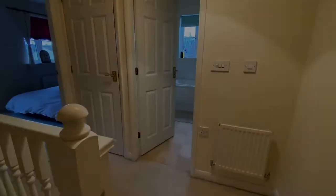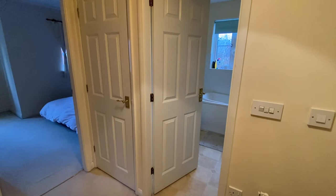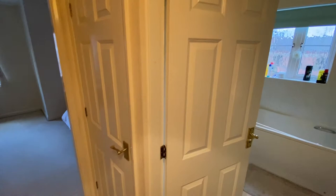And then just having a look round upstairs from the landing, from right to left, we have access into the bathroom, a useful storage cupboard, and then the bedroom. Just have a look at the bathroom to start off with.